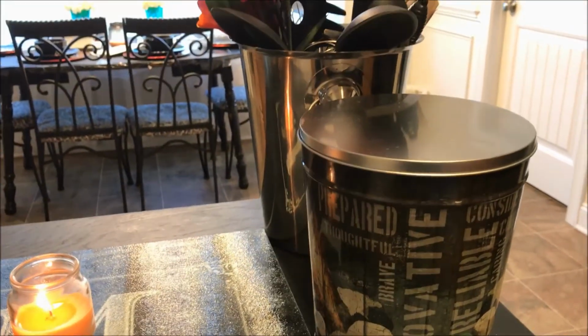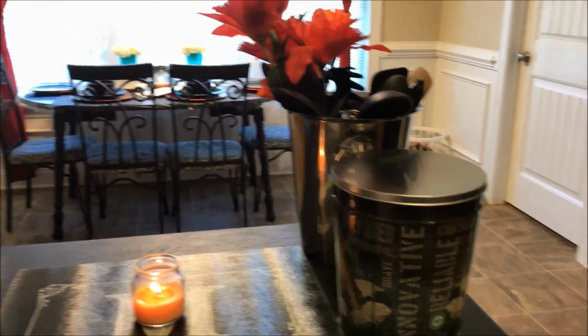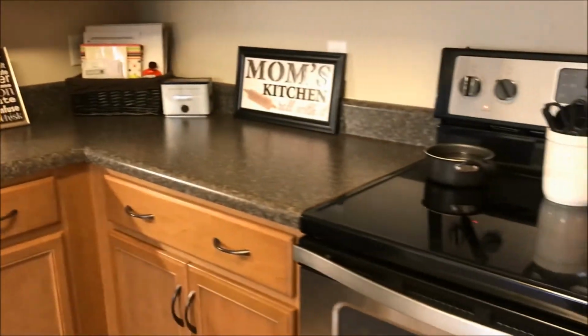And then I just had this little bucket right here that I'm going to try to find a home for. I think that's going to go into our medicine cabinet. So anyway, a couple things to get rid of. The kitchen counters and countertops have had a refresh.